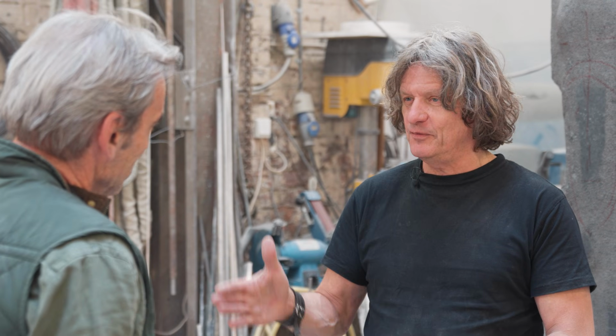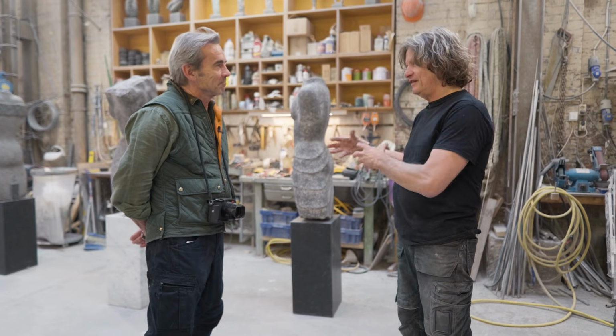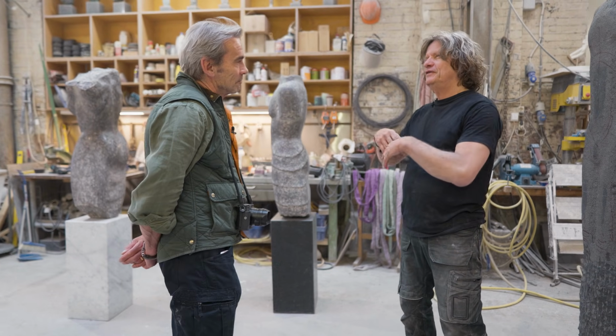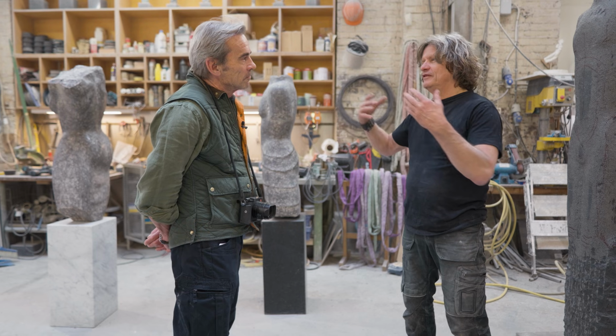And also to store them, it takes space. Painting you can have in a line in a way, yeah. But sculpture has to stand, it needs room. So it's also the way of getting things away, so we can create new things.